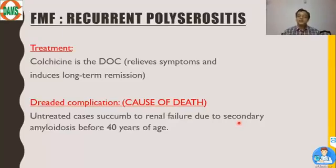Right? So what dreaded complication can occur? We do not want to start steroids. Steroids only mask the symptom. Do not start steroid. First you can give an anti-inflammatory, just to control the symptom; you can give NSAID. Wait for the genetic testing, then start on colchicine because there is no hurry. Because what is the complication? Read it with me. Secondary amyloidosis.